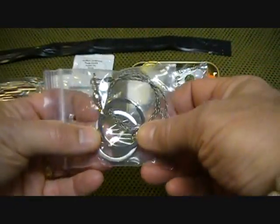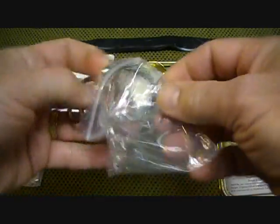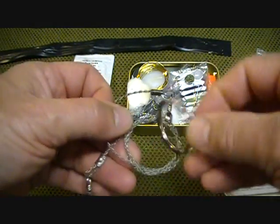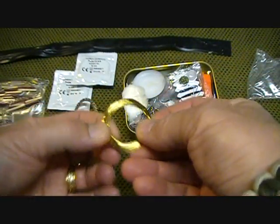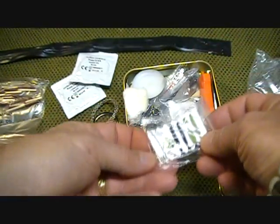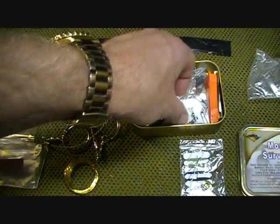There is a saw or a snare. You can use this for a snare, or it's also a saw as well with handles. And this can really come in handy if you need to saw some things, especially wood, and you're making your shelter. This can be very vital to making a nice shelter. Of course, here's some wire that can be used for a multitude of different things. We have a neat little sewing kit. You know, if you lose a button, especially in certain places, that can be extremely vital.